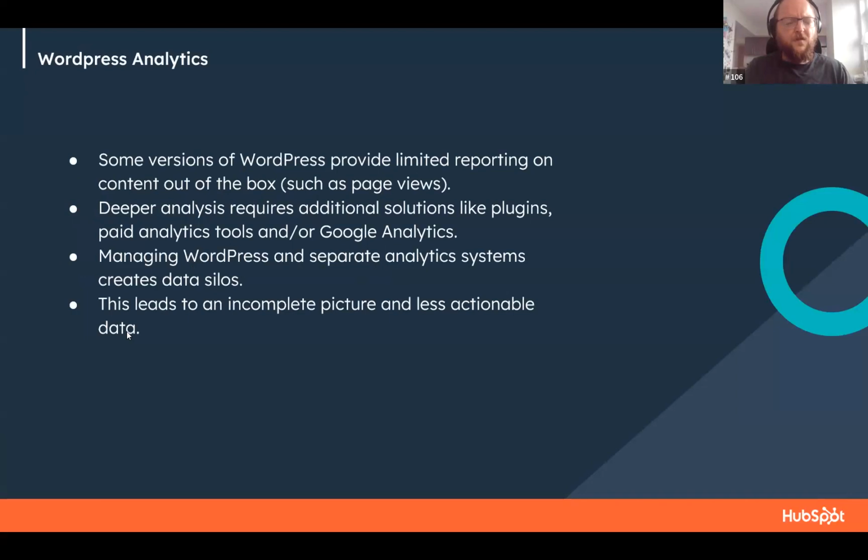On WordPress, there are limited reporting capabilities out of the box. Some versions will have page views and things like that, but plugins are where it's at. MonsterInsights is probably the big one for Google Analytics there. And of course, you'll have various different platforms that you can connect to it. But the worry there is that all these different platforms can lead to data silos, where you've got information about customers over here and information about customers over here, and it's not presenting a full picture, right? Because you're looking at all the analytics in several different places.